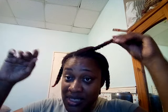So this is what my hair looks like now. It was washed today. It is now in plaits, it can go in one. It is still kind of damp, but yeah, so happy nappyversary to me. So this is my 2 year anniversary.